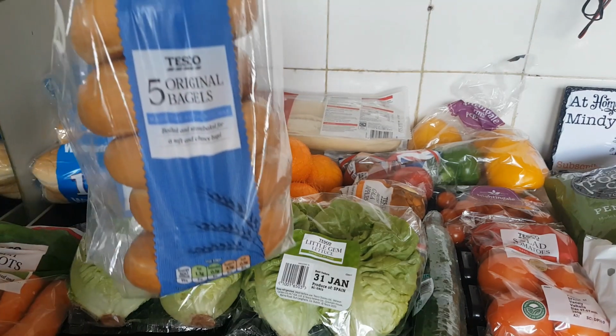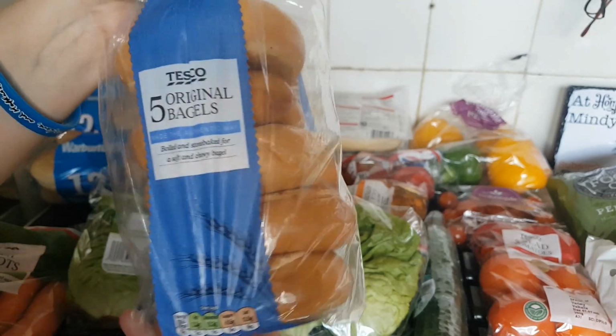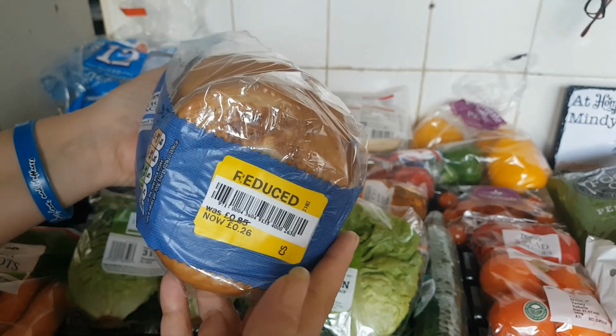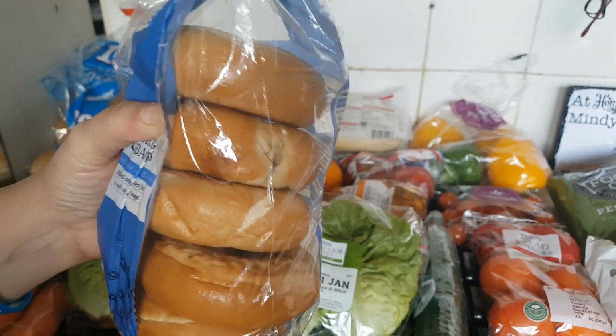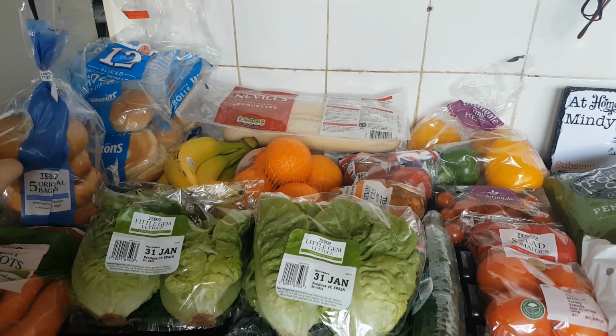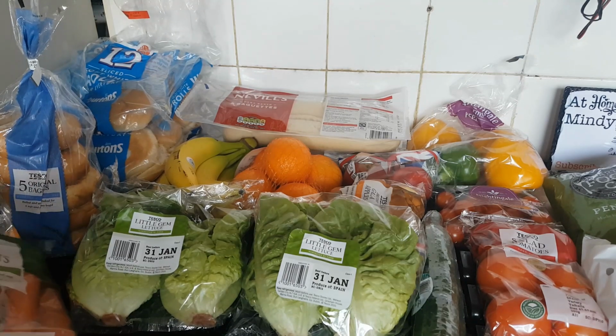We also bought bagels, another thing that doesn't seem to go off on the date it says, and they were 26p. Before I freeze these, I am going to cut them in half and then put them back in the bag. Then I'll put them in the freezer and we can just have them when we want them.